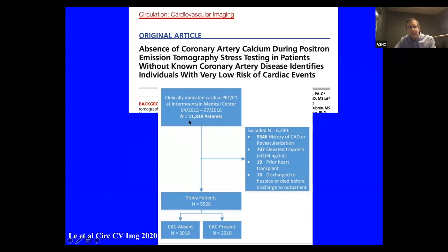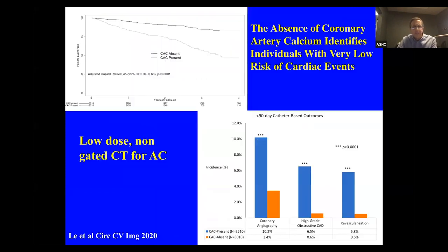They looked at the calcium score during PET scans in patients without known coronary disease and looked at events. Here's the adjusted hazard ratio of calcium score absent versus present, top curve. And in those who had no visible coronary calcium, the rate of coronary angiography, the rate of high-grade obstruction, and the rate of revascularization were all lower.